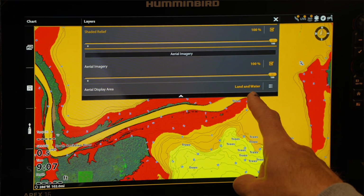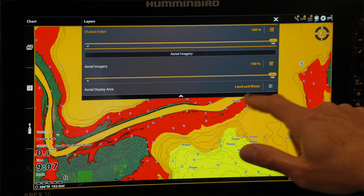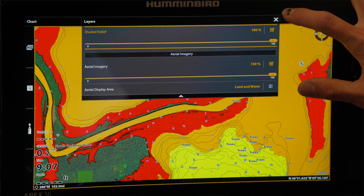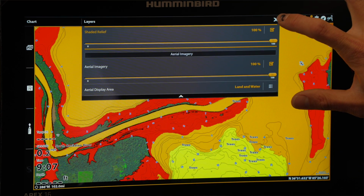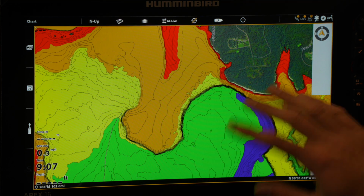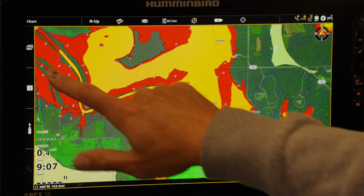Sometimes with that aerial overlay, you can go to these layers up here, and I've got it set for the aerial display to be on land and water. So if there was a picture taken with the water down some, I can have that showing up, and it will lay that image over top of the water. So that's pretty neat. Sometimes you can do that and really be able to see that satellite image out onto the water, but it doesn't look like there are any images that were taken with the water level down or anything.